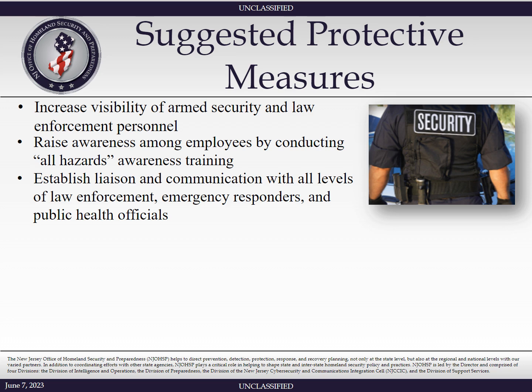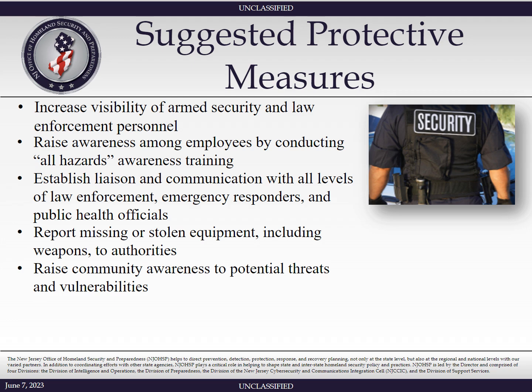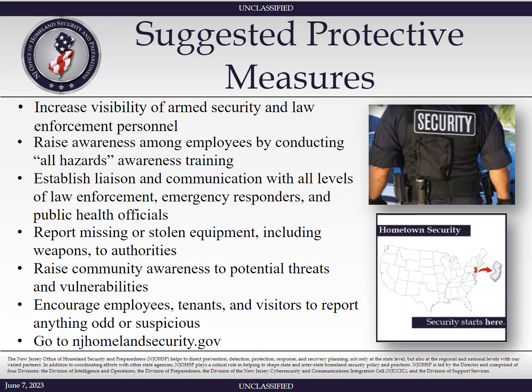Establish liaison and regular communications with local, state, and federal law enforcement, emergency responders, and public health organizations to enhance information exchange or clarify emergency responses. Report missing or stolen equipment, to include weapons, to the proper authorities. Raise community awareness of potential threats and vulnerabilities, and encourage employees, tenants, and visitors to report anything that appears to be odd or suspicious. Go to the njhomelandsecurity.gov Resources tab and select the Risk Management banner under the Preparedness banner to find the Hometown Security Initiative.